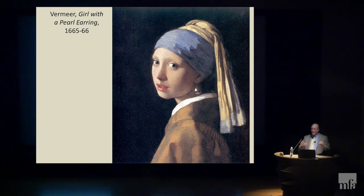And it was in the north, especially in the area that we now call Belgium, in northern Europe, that we really got the invention of oil paint in the 15th century. So, with oil, of course, you can get these very, very subtle kinds of changes. Oil dries very slowly, and you can get effects. Well, I certainly couldn't, but Vermeer could, like this, which is really magical.